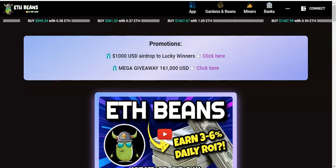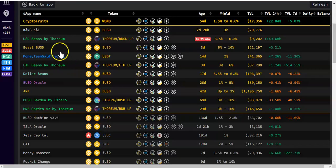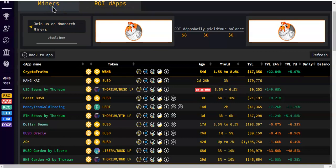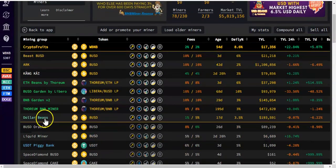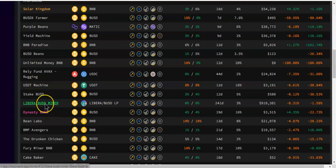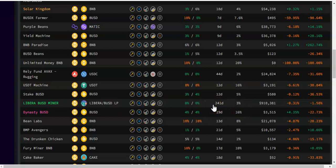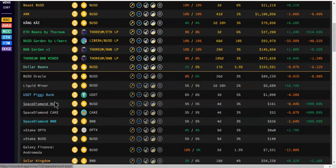Before I jump into this project, let me give a shout out to the team behind it, because they have built 1, 2, 3, 4, 5, and 6 projects. The oldest project is 241 days old and still going, with 910k inside the smart contract. So this team is definitely here to stay. That's why they are building this huge ecosystem.